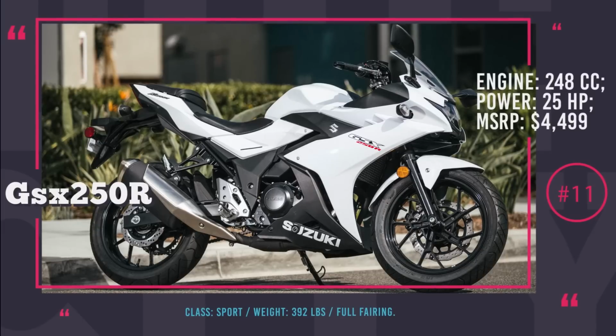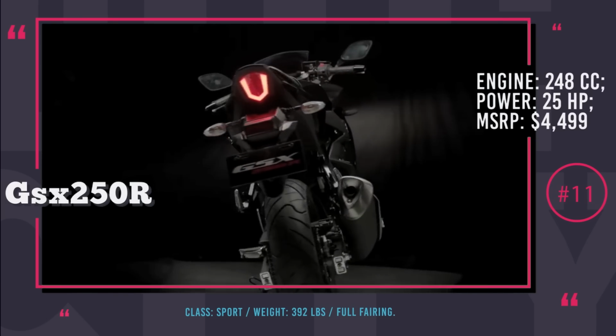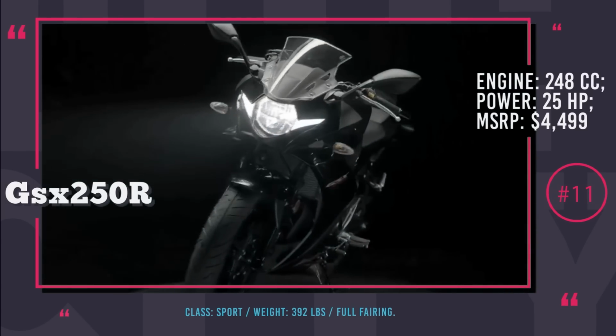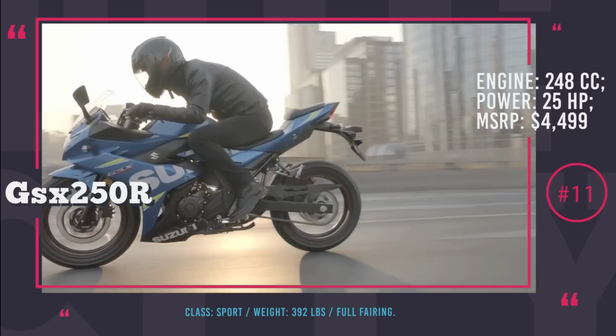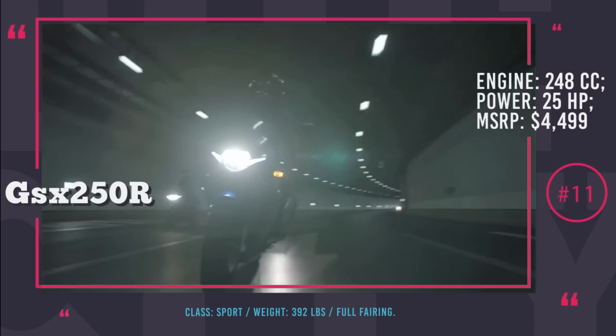Suzuki GSX-250R. Sport bikes are mostly not recommended for beginner riders due to the unnatural posture of riding, too powerful engines, and rather expensive plastic body parts that are easily broken in case of an unfortunate fall. Although, there are still options for novices like Suzuki GSX-250R.